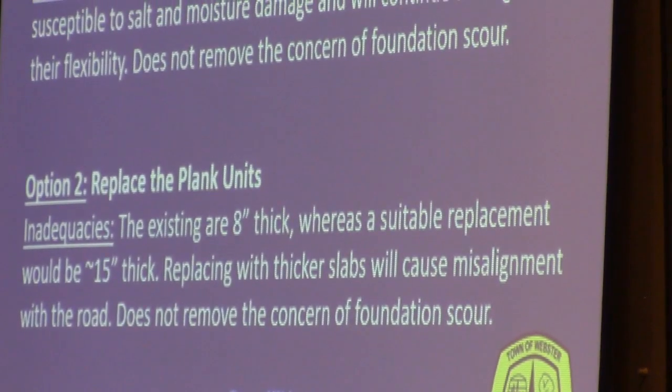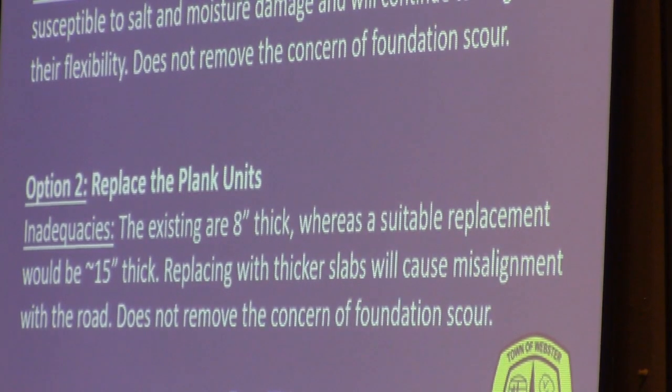Option 2 would be to replace the plank units. So taking the 8-inch thick planking units that are currently in place and replacing them with the approximately 15-inch thick planks, possibly, depending on the design that would come with them. This would actually result in a misalignment of the roadway, a vertical misalignment. So essentially, in order to increase the thickness of the planking on the bridge, it would raise it. So you would either have a hump coming into it, or you'd have to elongate a tapered approach going up onto the bridge and then coming back down, which just isn't ideal for driving or maintenance on those surfaces, especially plowing and resurfacing operations that our highway department would want to do on this facility.